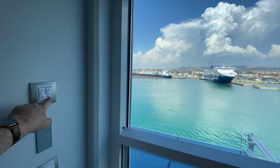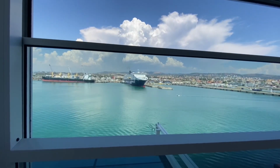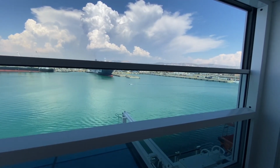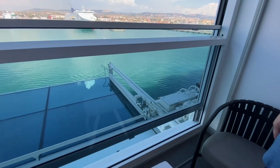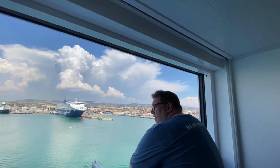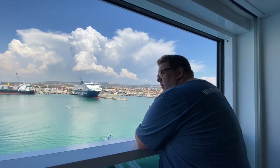There we go. There is a sensor, so if you move too close or you put your fingers too close to the sensor, Tristan will just demonstrate, it stops the window from going down. So we'll just keep going. As you can see, it goes down like that, and that's it. So it's kind of like a window, yeah? Yeah. So it's nice. I'm 6'3" though, and I do have to lean right out to be able to see it. Yeah, so you do have to lean out.